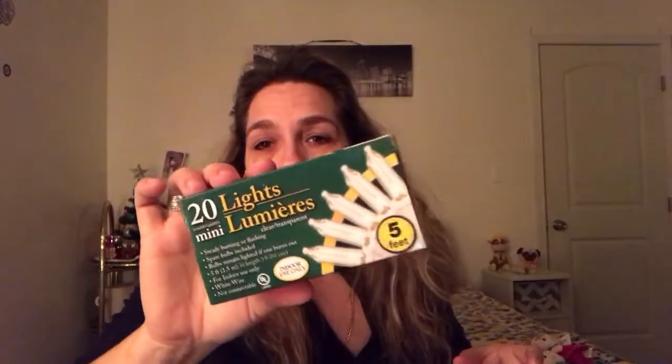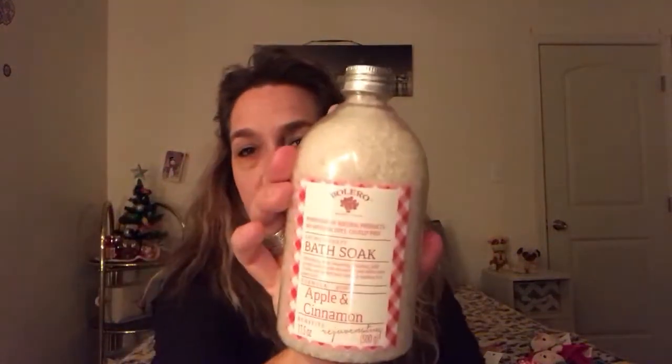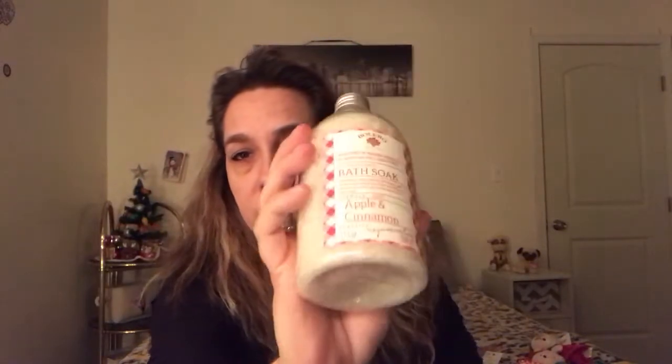A set of mini lights. I got this for my white tree and I ended up giving it to my sister. So if I find another one, I'll pick it up. If not, I'll use it next year. I'm looking over here, my camera's over here. Bath soaks, I didn't find these last time. The apple cinnamon.